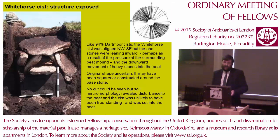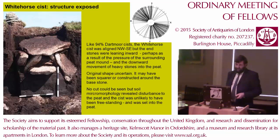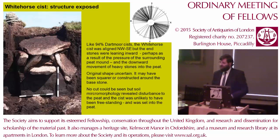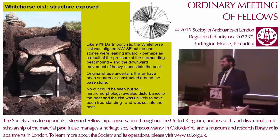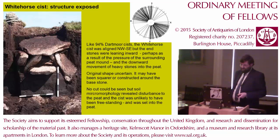So here's the site fully exposed in the section. Interestingly, it's oriented northwest, southeast, and that fits in with about 95% of all Dartmoor Cists. And this does seem to be a regional tradition which is pretty much unique to Dartmoor. You've only got to move a few kilometres to the west into Cornwall, and there's no fixed orientation on Cists at all. This seems to be a Dartmoor preference.